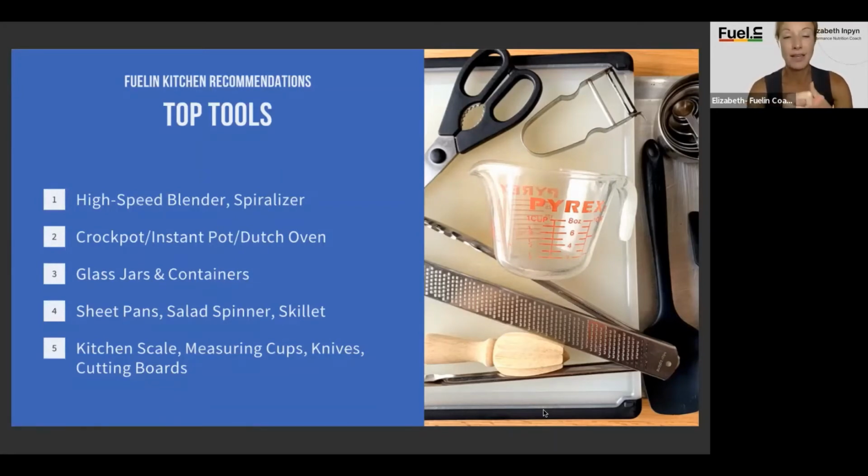Sheet pans, I think, are essential. Salad spinner just makes it easier. A skillet, cast iron skillet, or any kind of stir fry wok, something like that. And then specifically for athletes, I think having a kitchen scale, at least while you're learning proper portion sizes. Now, a lot of us, if you've been doing it long enough, can pretty much eyeball what 6 ounces of fish looks like versus 8 ounces of ground turkey or whatever. But if you're not familiar with it, a kitchen scale can be very helpful.